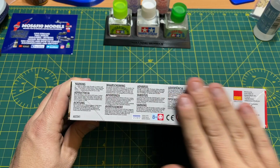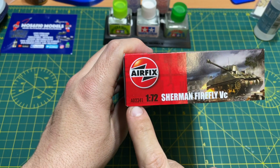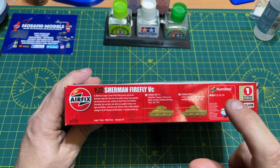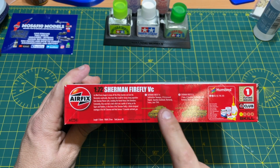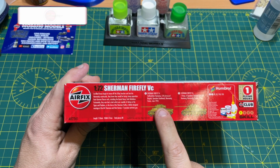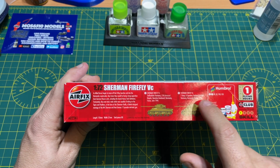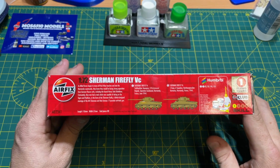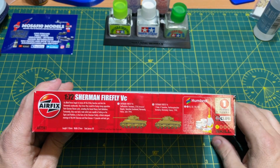On the side, you've got the warnings, obviously. You have the box art again on either end of this box. Code again, A02341. Skill level one, and you have two schemes. But for me personally, it's just the decals that are different. So you've got the 27th Armoured Brigade, 1944 in Normandy. Or you've got 3 Troop A Squadron, Northamptonshire, Normandy, France, 1944. So basically, you've got the same tank, same tank colours, but different decals. So the colours are 33, 53, 110, 155. So only four colours needed, which is good.